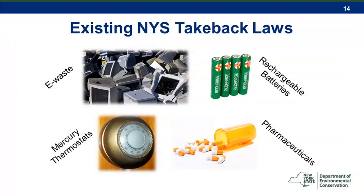Hopefully you are aware of the other take-back laws. The existing New York State take-back laws are the New York State Electronic Equipment Recycling and Reuse Act, the New York State Rechargeable Battery Recycling Act, and the Mercury Thermostat Collection Act of 2013. Those 3 programs are implemented through the New York State DEC. The Drug Take-Back Act is implemented through the New York State Department of Health. So those are the 4 programs currently in existence. We have paint that's going to start up in fall of 2021.